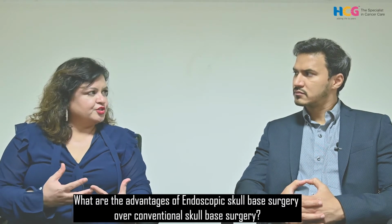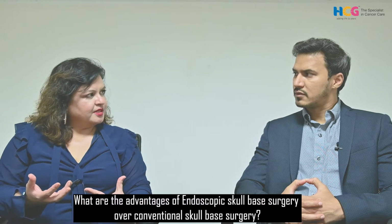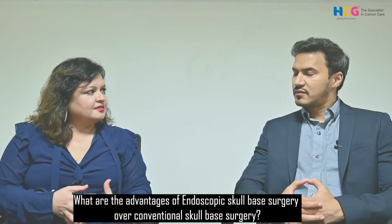Wonderful. So, doctor, how is this endoscopic skull base surgery different from conventional surgery of the same kind? What are the advantages? The advantage is that we are using the nose as a portal to enter the base of skull. We are not making any large cuts, or causing any handicap to the patient. Earlier, if these tumors had to be addressed, they would do a craniotomy, which is basically opening up the skull and lifting the brain and then addressing the tumor underneath it. But these days, because we go through the nose, we can directly address the tumor without causing any associated comorbidity to the brain. So that takes down the hospitalization time drastically.